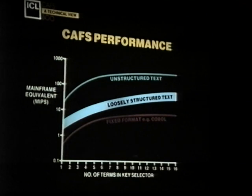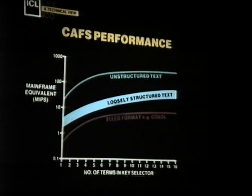And it's very interesting to see the sort of powers we're talking about for a data stream running at around 3 megabytes a second. And if we take a number of terms in the selector, we have to operate on the assumption here, of course, that all terms have to be compared, so it's a worst case one. Then we see we're talking about somewhere in the region of about 400 million instructions a second equivalent in searching text. And even with fixed format records, we're well up in the tens of MIPS range.